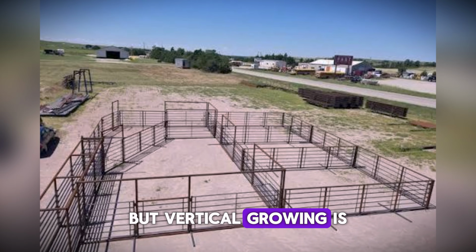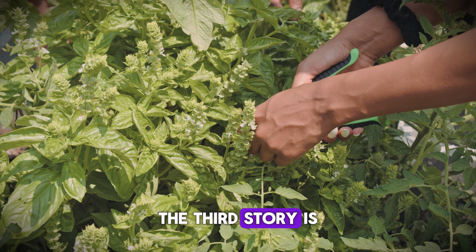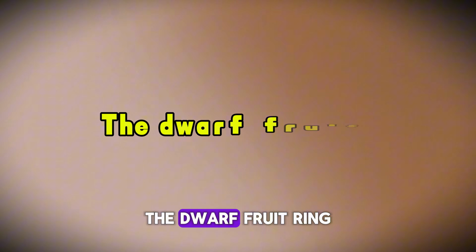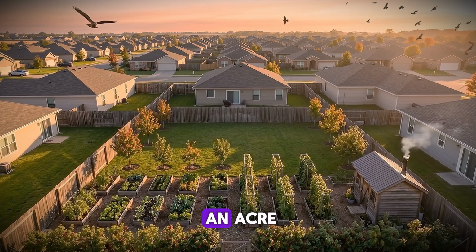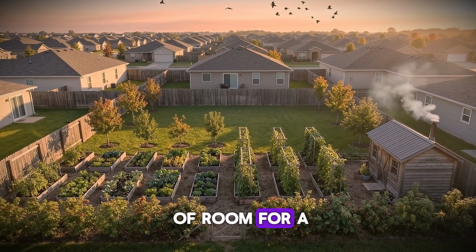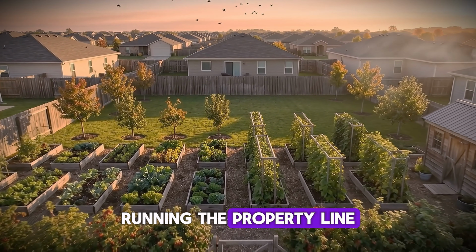But vertical growing is only the second story of your food system. The third story is planted in wood. Zone 3, the dwarf fruit ring. On 1/10 of an acre, you don't have room for a standard orchard, but you have plenty of room for a perimeter of dwarf and espaliered fruit trees running the property line.